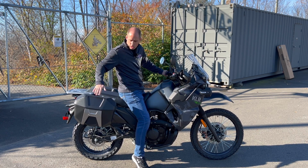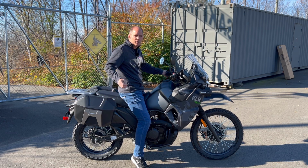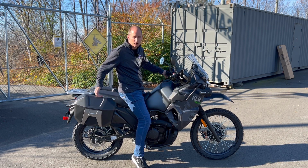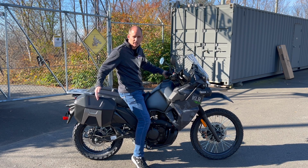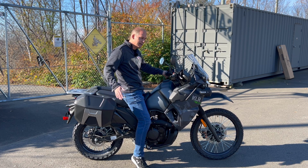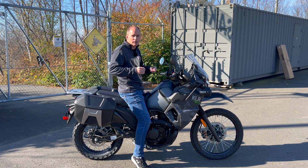And the other thing is, although we look at these bags or these boxes, I call them bags, for things like our touring, the reality is when I'm coming to work every day, my lunch, my laptop, gym shoes, those kinds of things that I need to take with me, they fit in here just fine. This is a bike that does everything really well.